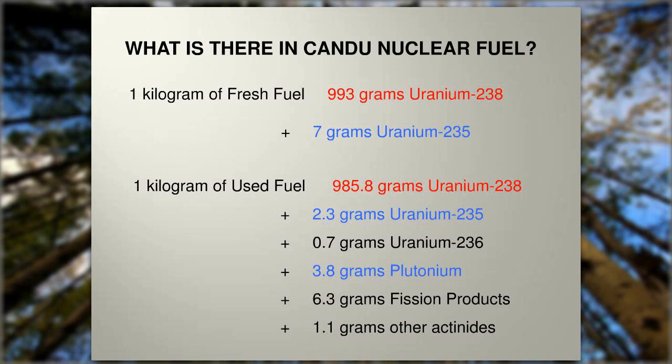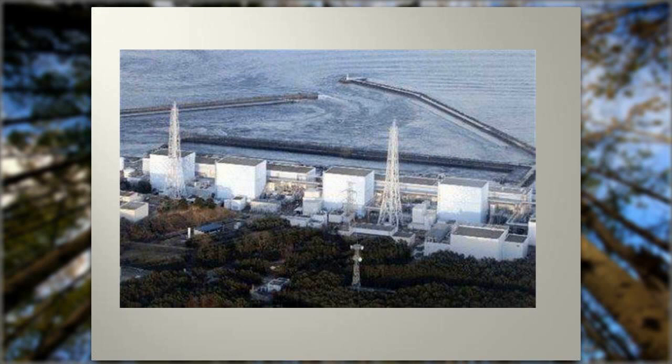Now, look at this. We only have 6.3 grams of what are called fission products. Those fission products are the ones that actually caused the meltdown of the reactors at Fukushima, even though there's such a tiny, tiny amount, only about half of a percent of the total. And yet that's what causes all of the damage. That's what drives the heat of the reactor fuel up to 5,000 degrees Fahrenheit or 2,800 degrees Celsius, whereupon it melts down.